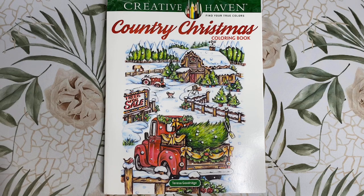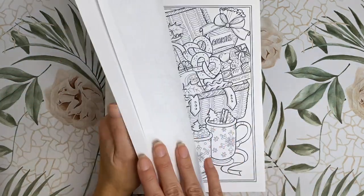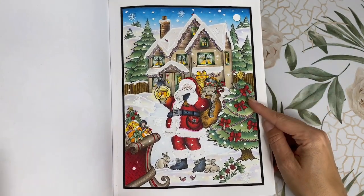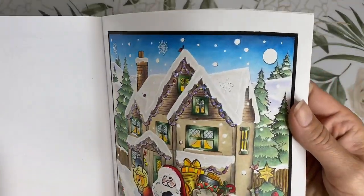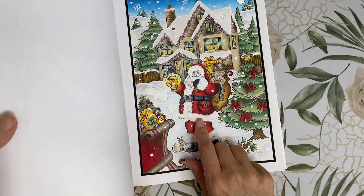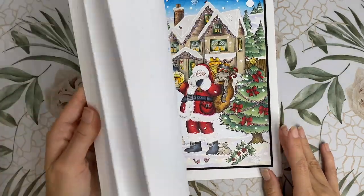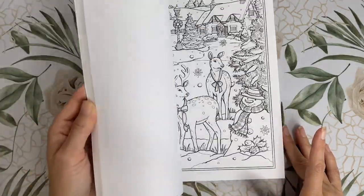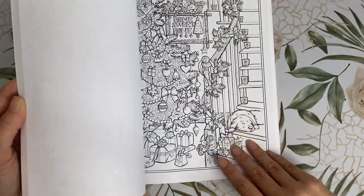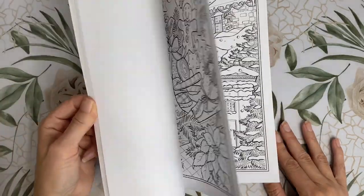Next, I've got the Creative Haven Country Christmas Colouring Book, and this is by Teresa Goodridge, and I have coloured one page. This is with Prismacolors, and I have got stickles on there. But you can see the red Prismacolor has bled through my white Posca. I love Teresa's drawings. The illustrations are so beautiful and detailed. I just haven't had enough time to colour them, but they are really gorgeous pictures.